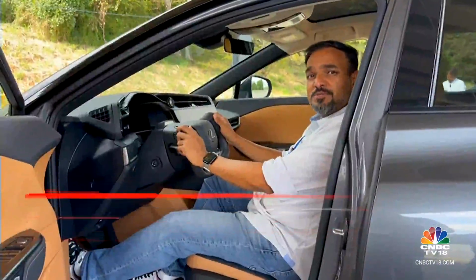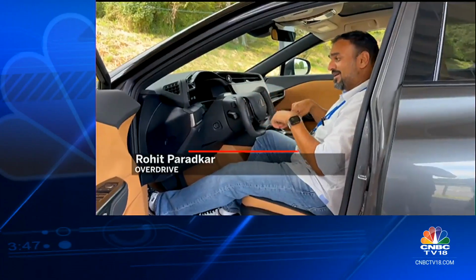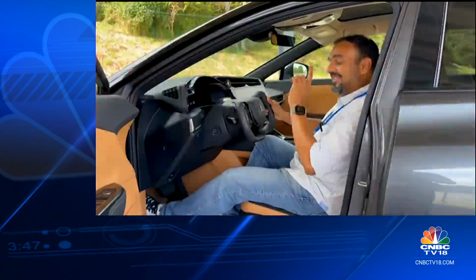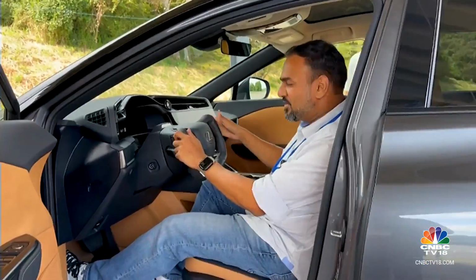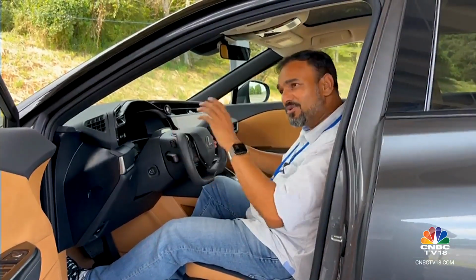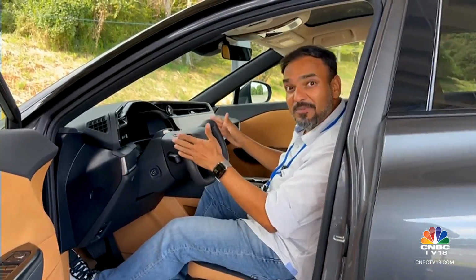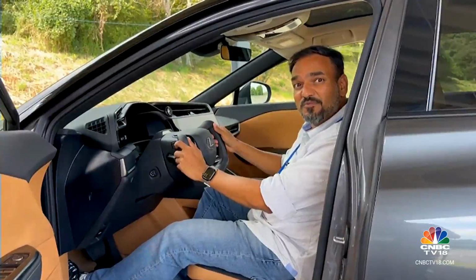So I'm at the Fuji Speedway on invitation by Lexus to drive a Lexus that has a steering wheel that looks like a Formula 1 steering wheel. But this is not a Formula 1 steering wheel. This is steer-by-wire, a new technology that is being introduced with the new Lexus RZ. And this car is likely to come to India. So I'm going to tell you a lot about the car. But first, I'm going to drive and see how steer-by-wire feels compared to the usual steering systems that we've experienced so far.